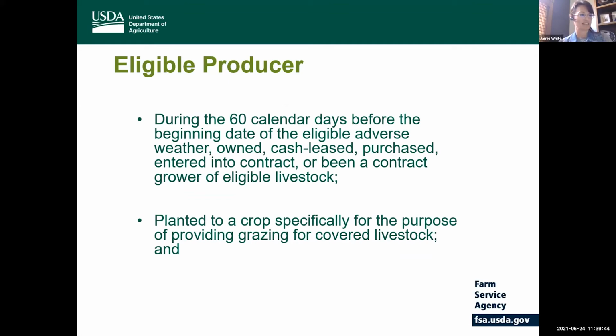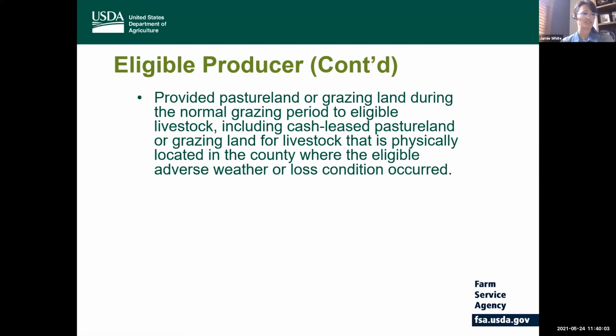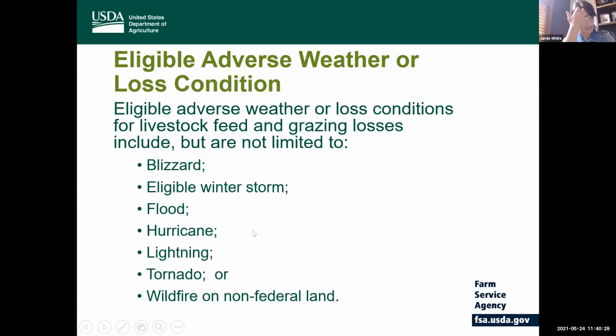but during the 60 calendar days before the beginning date of the eligible adverse weather, they must have been owned, cash lease, purchased, or entered into a contract, or it must be planted to a crop specifically for the purpose of providing grazing for covered livestock, or provided pasture land or grazing land during the normal grazing period to eligible livestock, as well as, that could include cash lease pasture land or grazing land for livestock that is physically located in the county where the eligible adverse weather loss condition occurred. So ultimately what we're looking at is, to be eligible, they must have demonstrated that they've had this risk for at least 60 days prior to the onset of the eligible disaster condition.